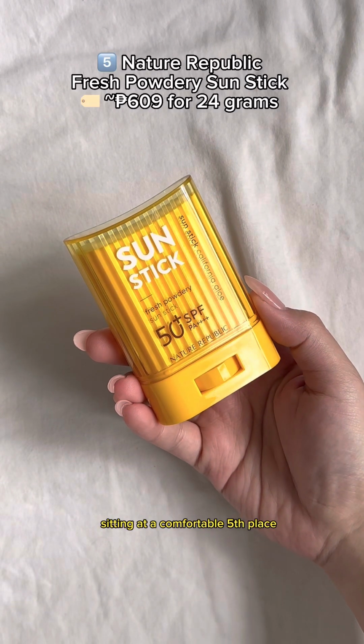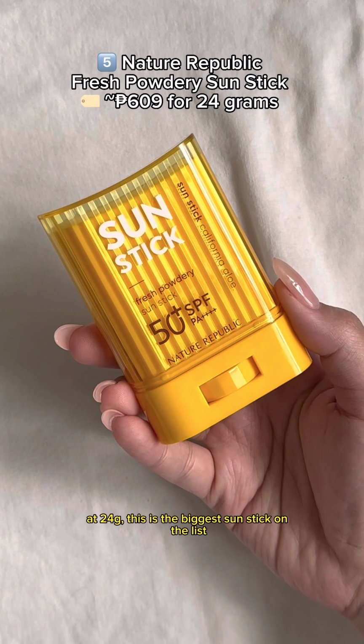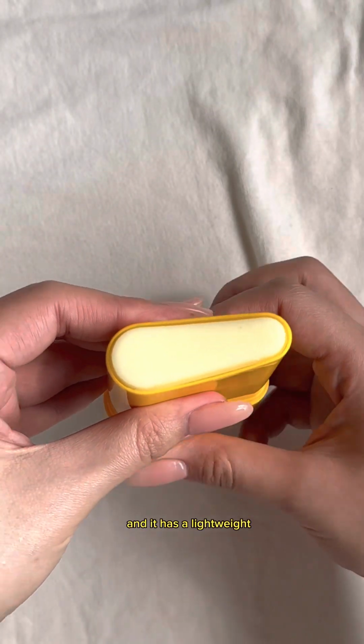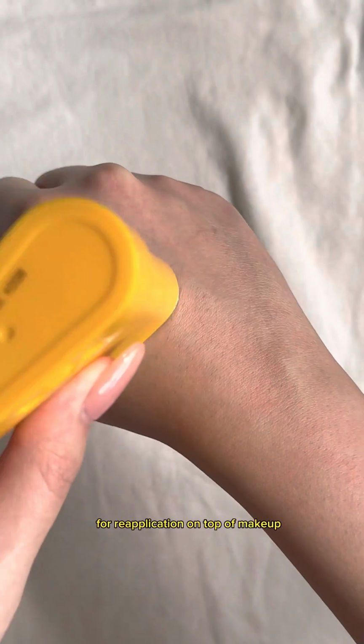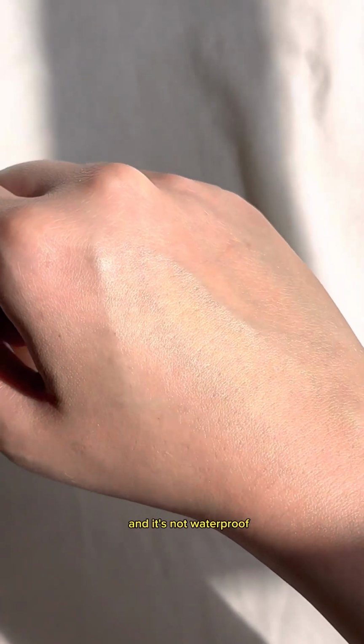Sitting at a comfortable 5th place is the Nature Republic Fresh Powdery Sunstick. At 24 grams, this is the biggest sunstick on the list. I like it because it has high sun protection, it has no white cast, and it has a lightweight matte powdery finish, but it still glides smoothly on the skin without dragging it. So this is one of the sunsticks I like for reapplication on top of makeup. The only con I can think of is that it has fragrance and it's not waterproof.